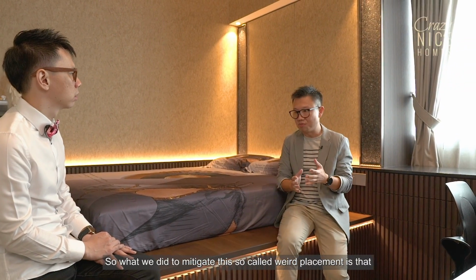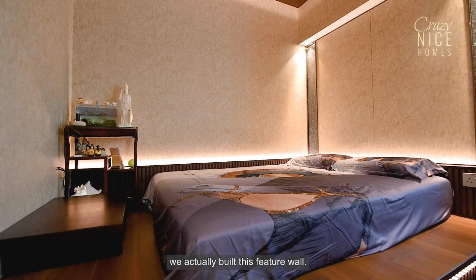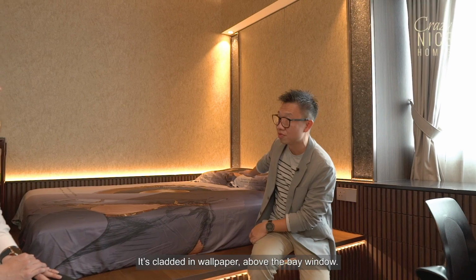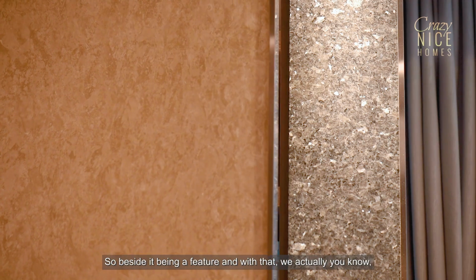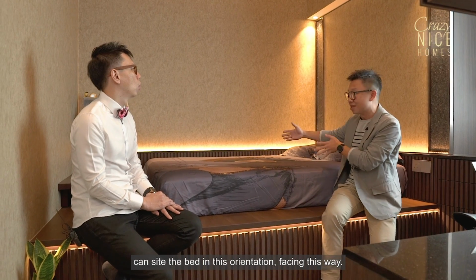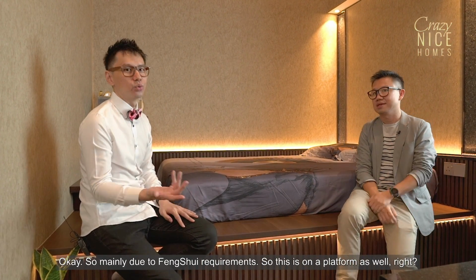So what we did to mitigate this so-called weird placement is that we actually built this feature wall. It's cladded in wallpaper above the bay window. So this is actually a storage unit. Oh. So beside it being a feature, and with that we actually can site the bed in this orientation. Yeah, facing this way. Okay. So it's mainly due to feng shui requirements.